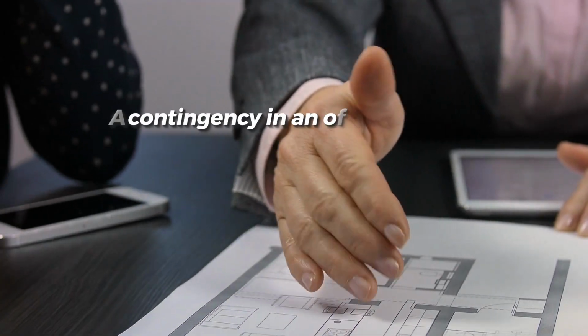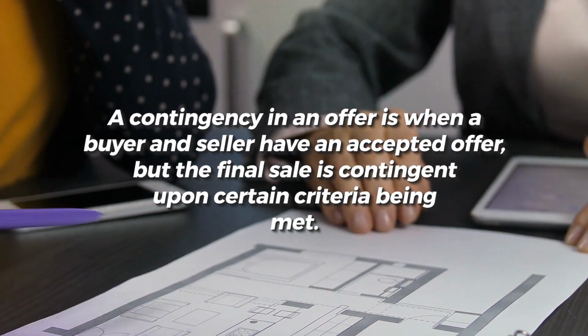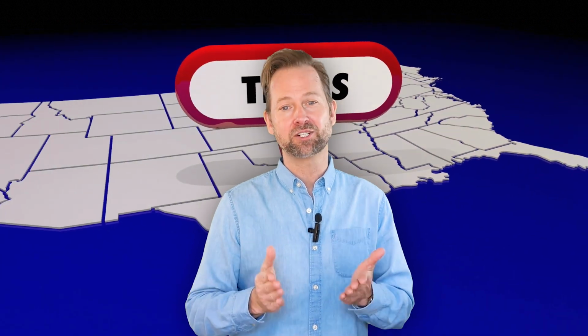Let's start with the basics. What is a contingency? A contingency in an offer is when a buyer and a seller have an accepted offer, but the final sale is contingent upon certain criteria being met. Contingencies typically fall under three major categories in most states: inspection, appraisal, and loan approval. In Texas, though, we do things a little bit differently and don't have an inspection contingency.